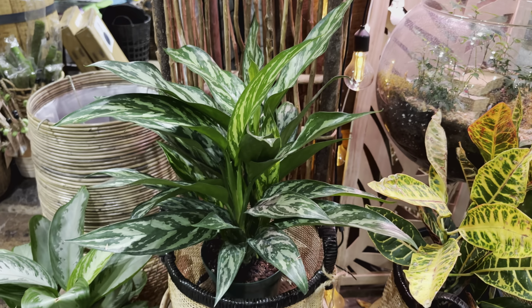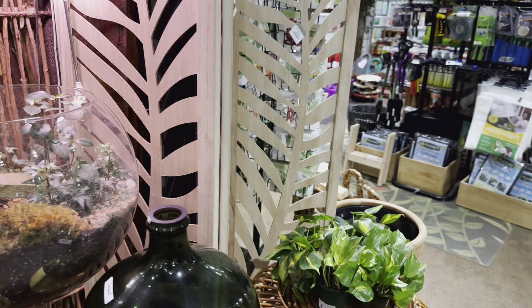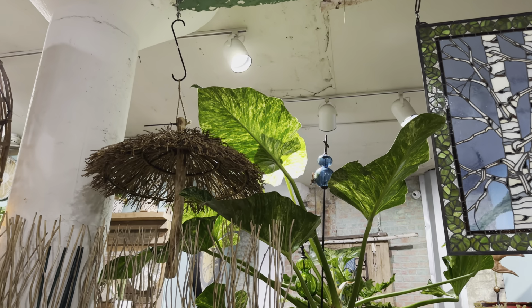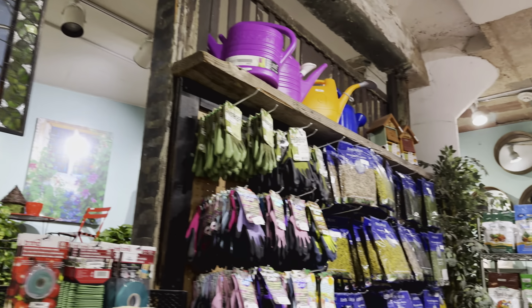I love all of these little sections. So they have a croton, a little terrarium set up right here. More random, beautiful styled plants right over here. That's a really cool philodendron Brazil. We've got some nice seeds right here. And I'm going to go back to this variegated dracaena deremensis. That's a beautiful looking plant.